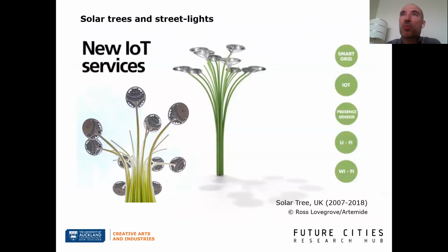Tree-like structures became quite popular in the last few years. The goal is to utilize the minimum land for maximum solar power generation. They are often characterized by a high visibility of the panels.